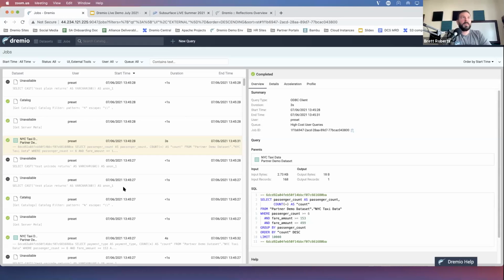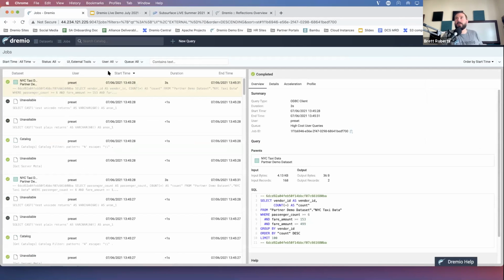So, Rob, real quick, I just wanted to show what Dremio was doing as you were changing the filters and changing those fields. If you can see my screen, these are our jobs here. Within Dremio, we can show all of our jobs, and this is the last one right here that did the fare amounts, and you had the passenger count of 6 or more. And you can see again, on that billion row data set, the duration to return that query was 3 seconds, which, when you're querying that data, is pretty fast.